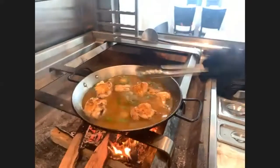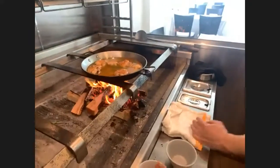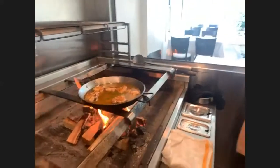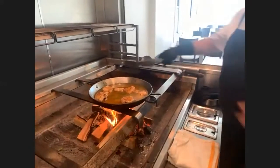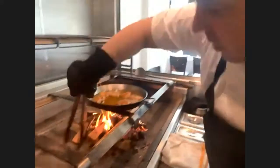And now I'm going to bring it to high heat, which is going to take a little bit more wood for me. And at this time, I would like to do a quick recap of all the steps I've done up to this moment.